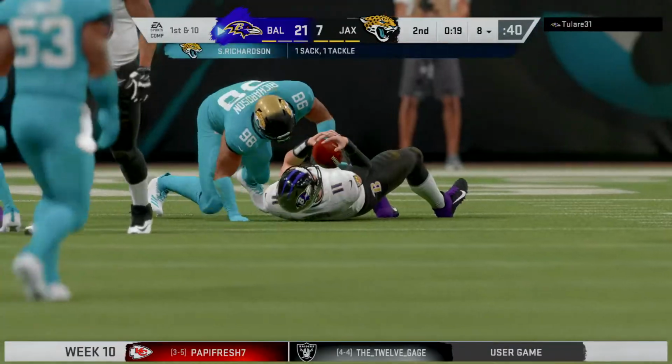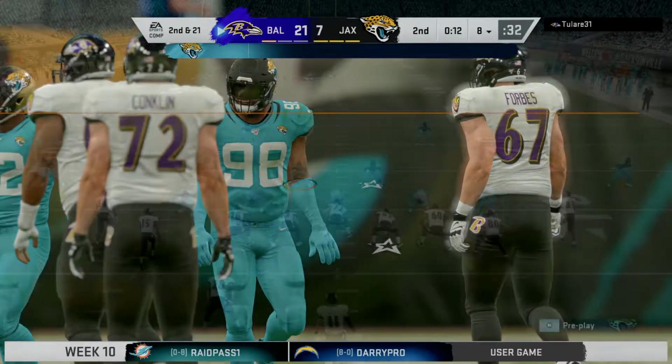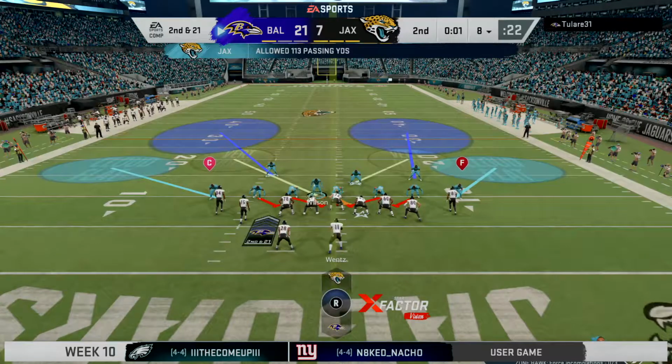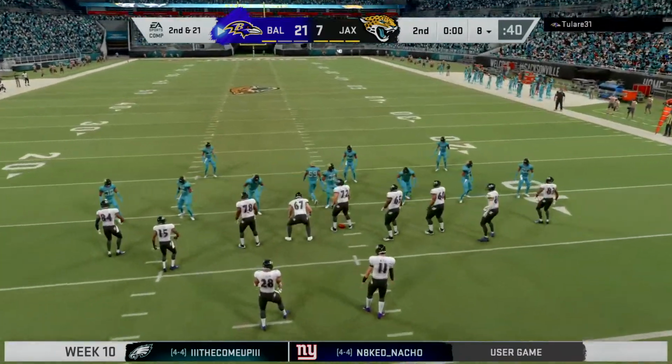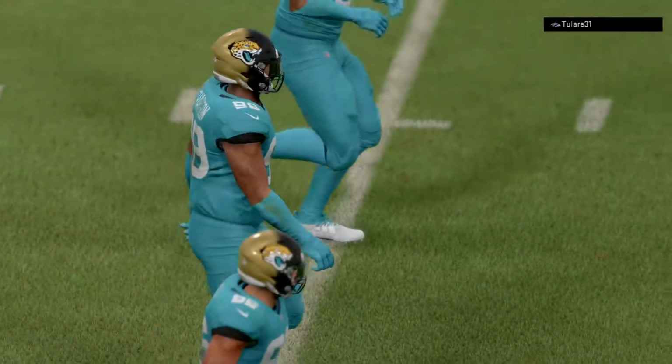And he's taken down. Back at his own 7. Sheldon Richardson. What an effort from him on that play. Big tackle for a loss of 11. So we have come to halftime in what's already a 2-touchdown game.